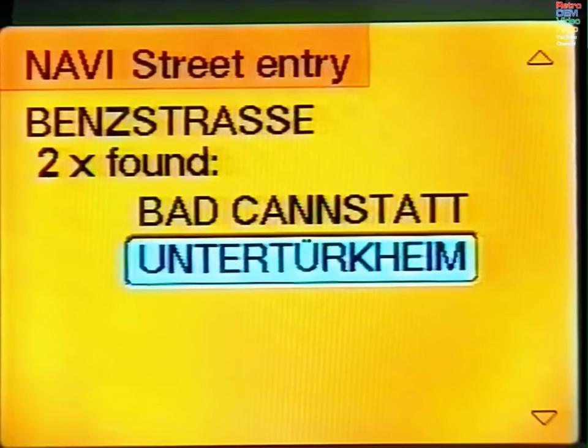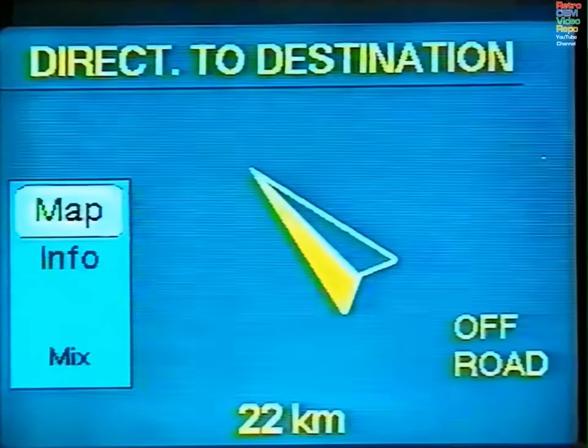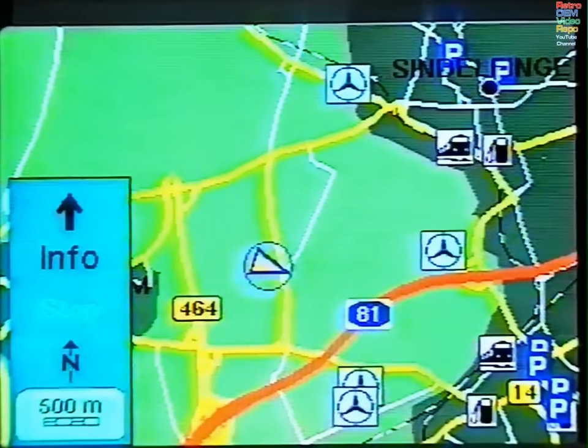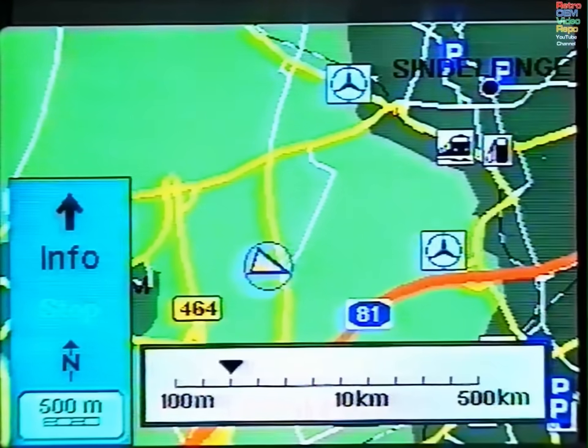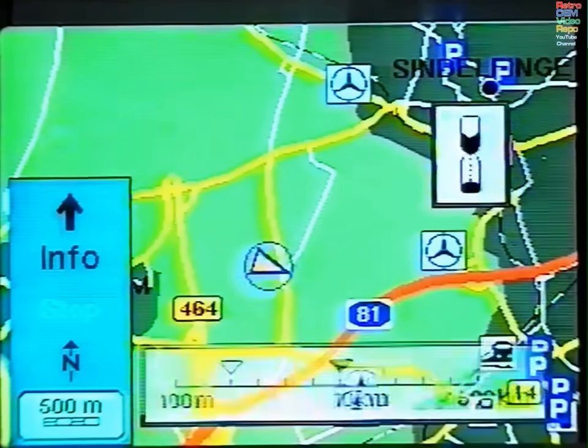Once the destination has been programmed, you can select your own route for the system to calculate. The route is being calculated. A virtual road map then appears on screen, which changes as required to keep the vehicle in the center of the screen at all times.